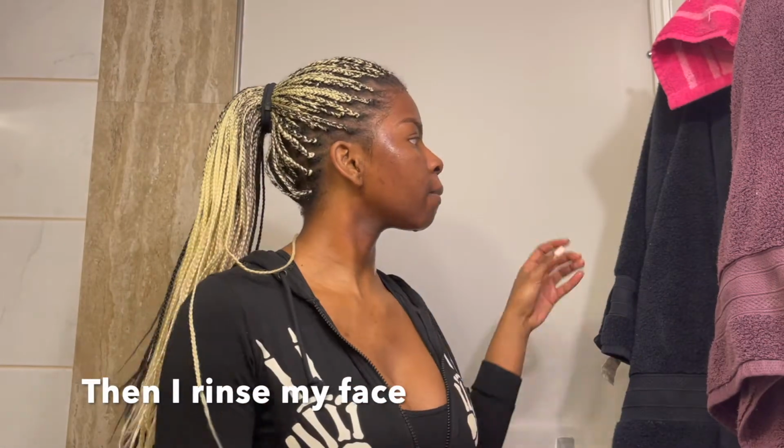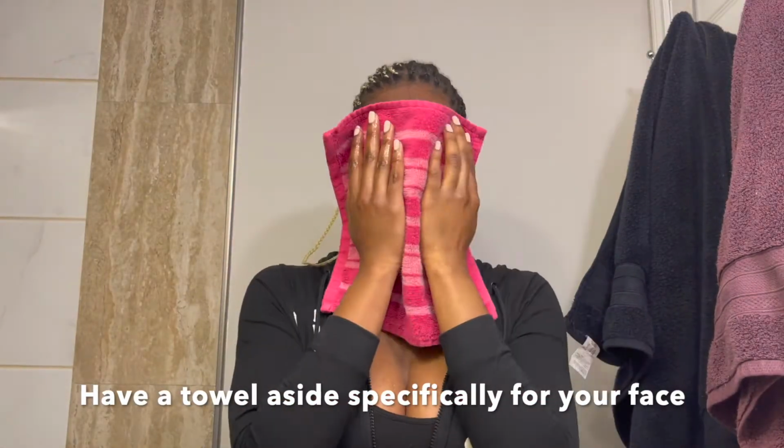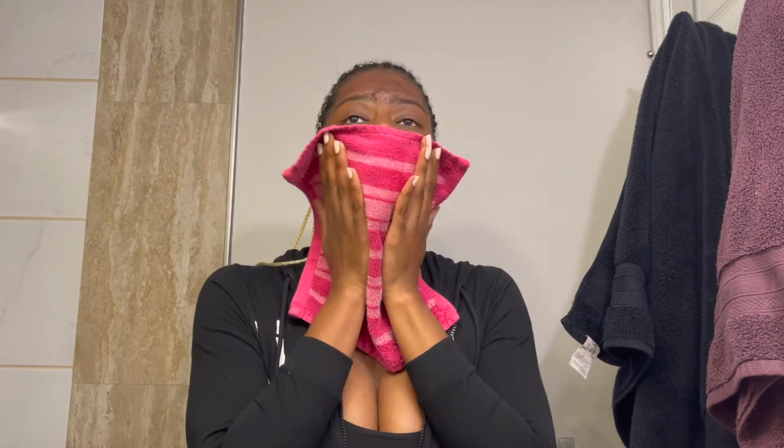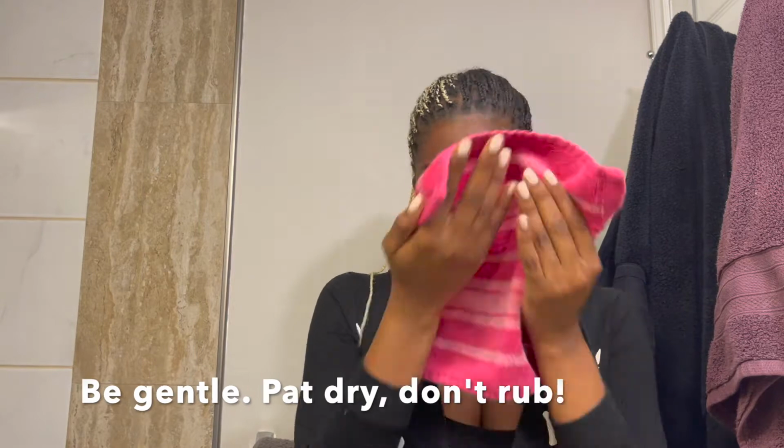But we're not gonna use a body towel to dry our faces. We're not doing that. We do not want to use the same towel that we wipe our booties with and put that on our face. You're putting booty juice on your face. That's not good. So use a different towel, have one set aside for just your face, and make sure you pat your skin dry. Dab, do not rub. Be very delicate.